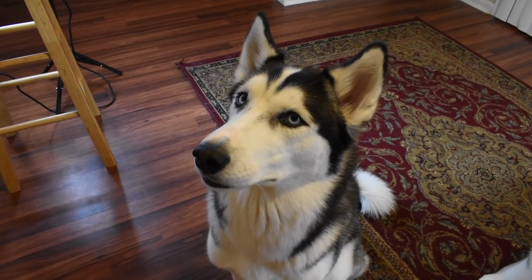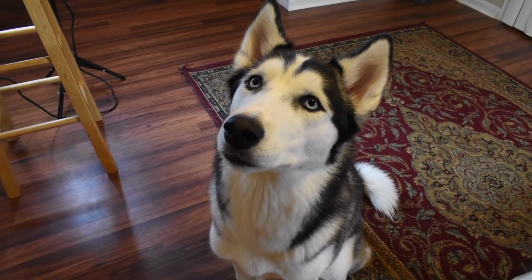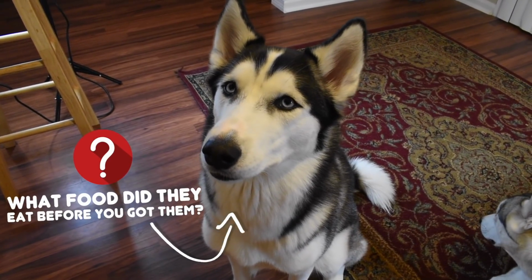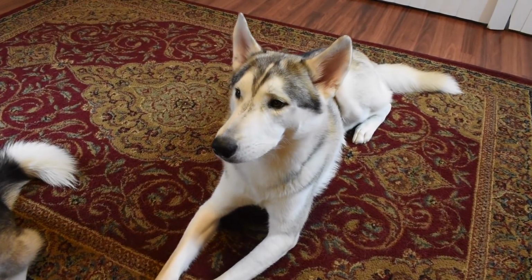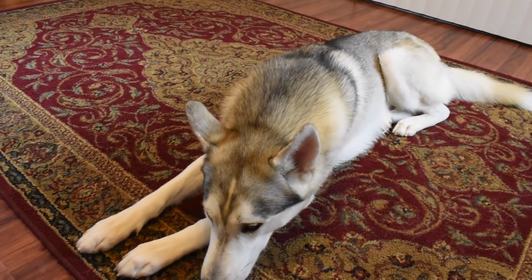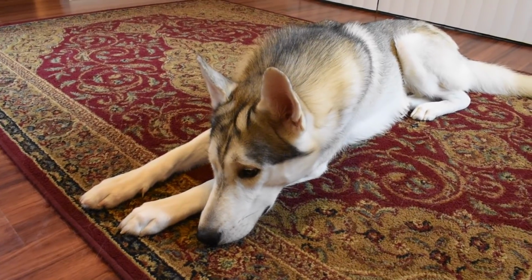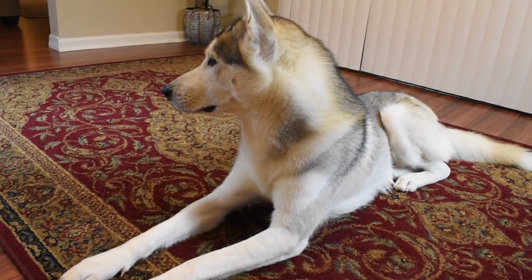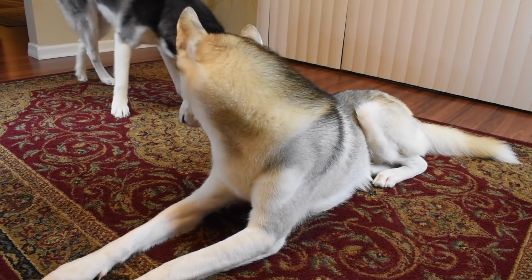Now the number one rule when you get a Siberian Husky Puppy is you ask, that's right, tell them, you ask that breeder what sort of food they have been feeding their Husky. When you bring your Siberian Husky Puppy home, it's important that you continue the diet that they were on before they came to your house. So ask your breeder, ask the place that you rescued your Husky Puppy from. Say, what sort of food have you been feeding the Husky as it's been developing these first 8 weeks?